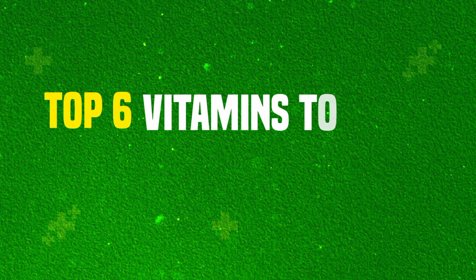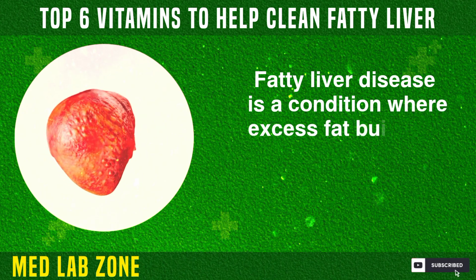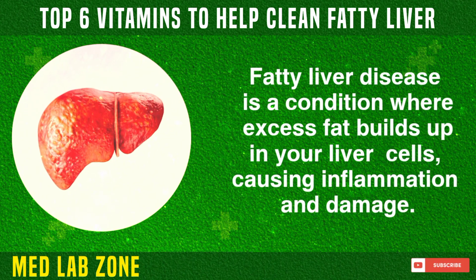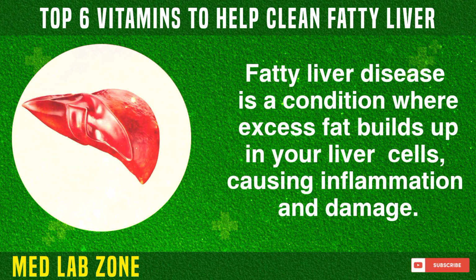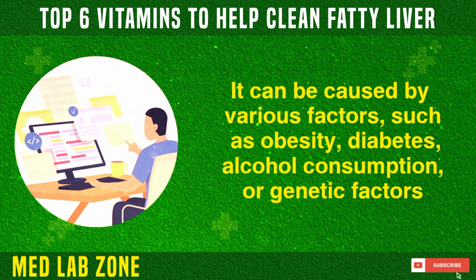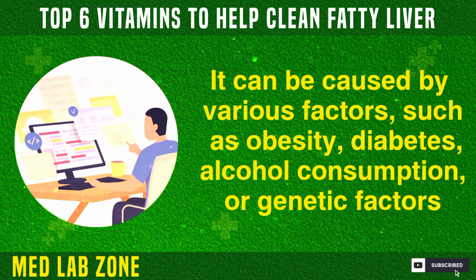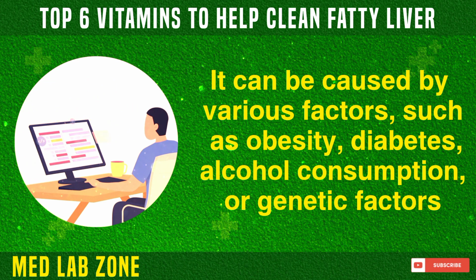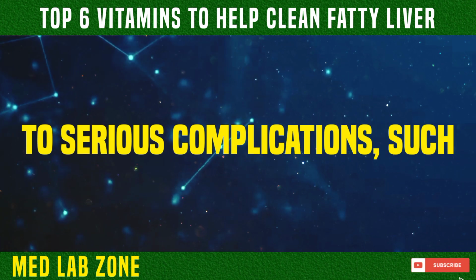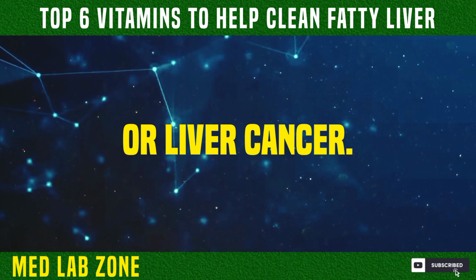Top 6 vitamins to help clean fatty liver. Fatty liver disease is a condition where excess fat builds up in your liver cells, causing inflammation and damage. It can be caused by various factors, such as obesity, diabetes, alcohol consumption, or genetic factors. Fatty liver disease can lead to serious complications, such as cirrhosis, liver failure, or liver cancer.